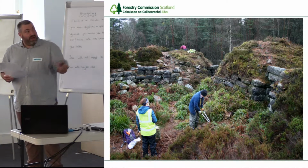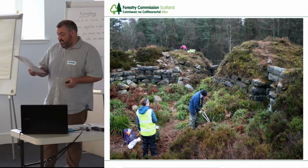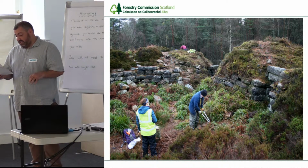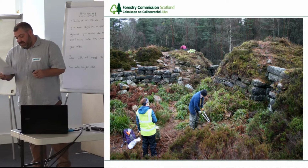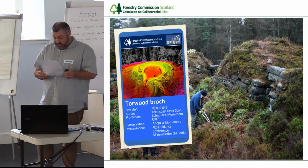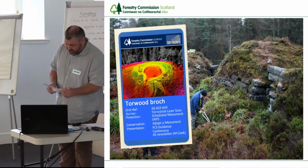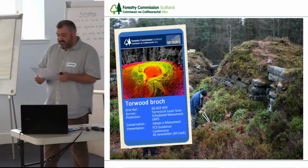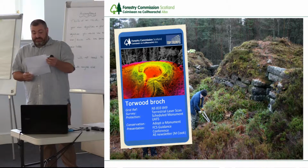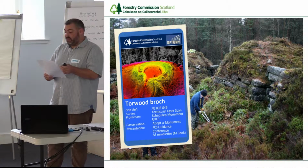Another example, Broch at Torwood near Falkirk, was recently the focus of a conservation project undertaken by Archaeology Scotland with grant aid from my colleagues in Forestry Commission Scotland and grants and licenses, the Forestry Development Programme. Under the guidance of Archaeology Scotland's Adopt a Monument team and the Local Authority Archaeology Service, volunteers cleared the Broch of scrub vegetation and naturally regenerating trees.